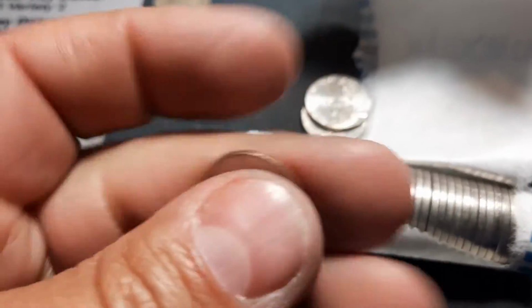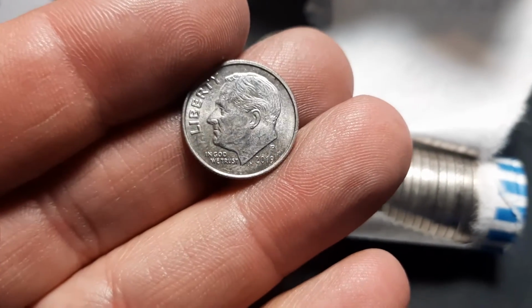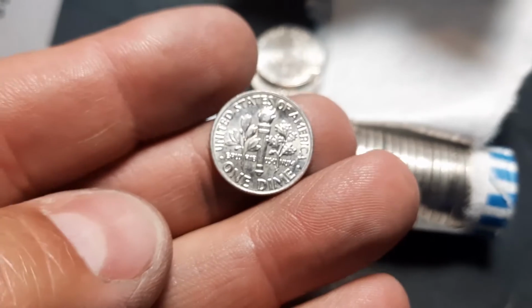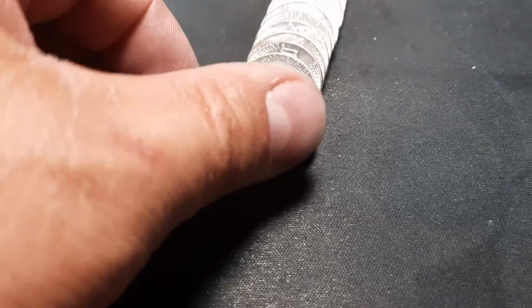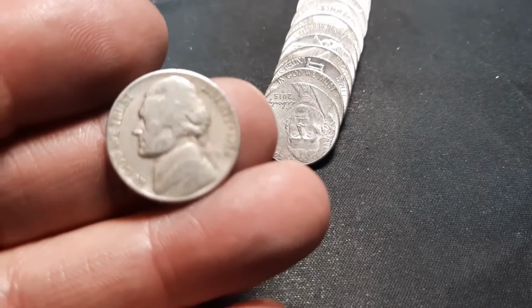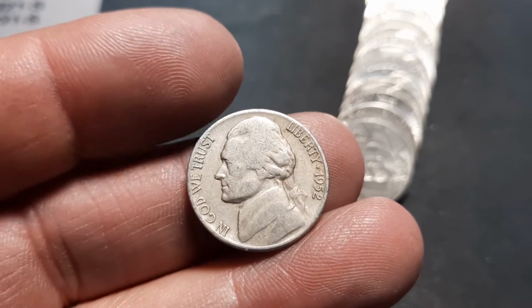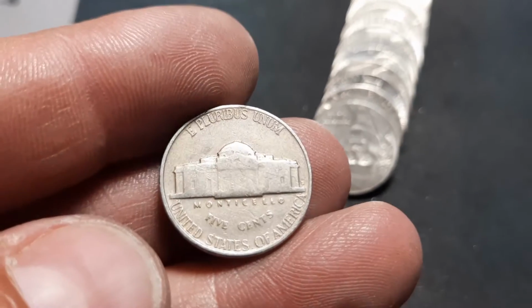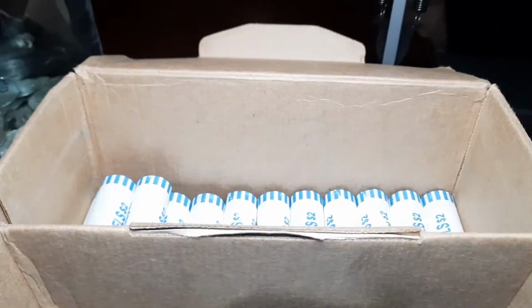And it is another 2019, this time out of Philly. Roll 37. 50s nickel number 3 of the hunt, and this is only going to be the 7th find of this box other than the nickels and pennies. It's been pretty tough. This will be a 1952, and that will be out of Denver.